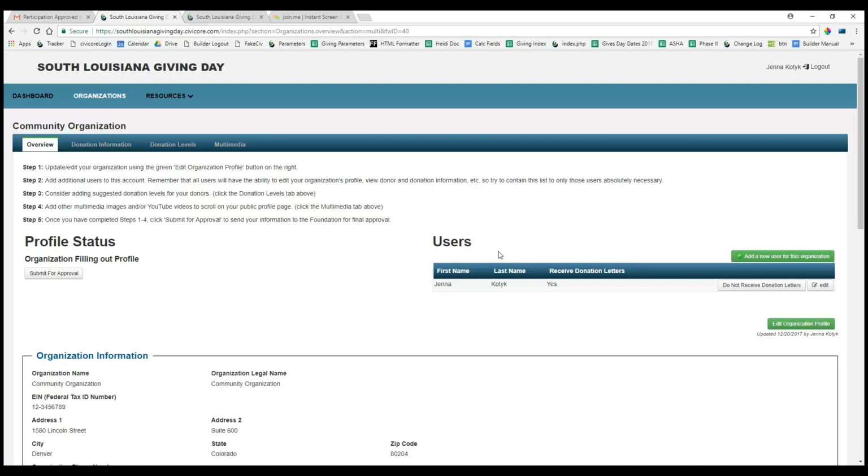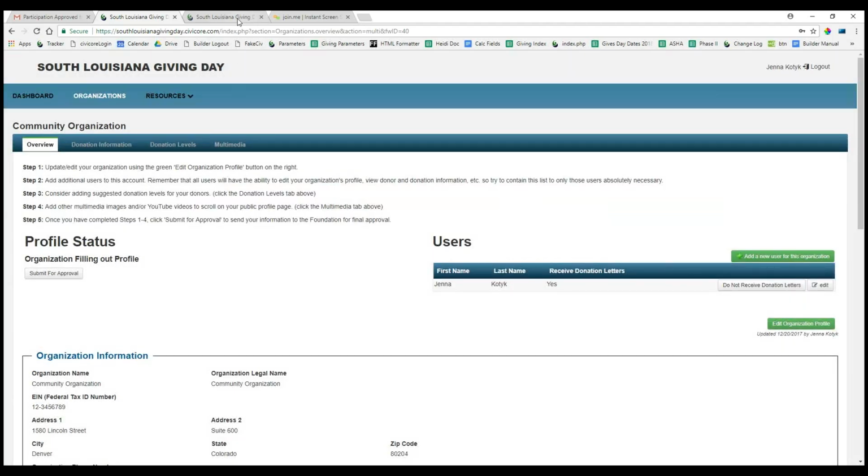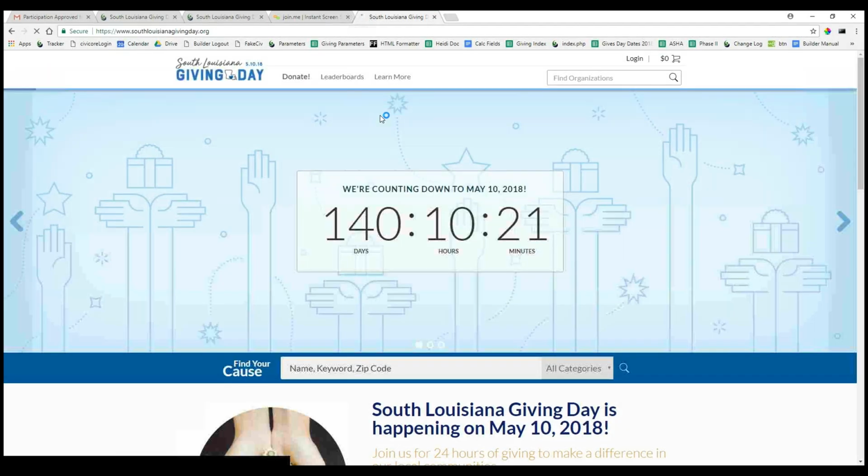In order to add additional users, you just click this green Add a New User, put in their information, phone number, email, password, and you can click Save. One great thing to note is that you can enter their information and put in more or less a dummy password here, and then those users will be able to go back to the South Louisiana Giving Day website and follow the same process that you did before. So go to Login, go to Nonprofit.